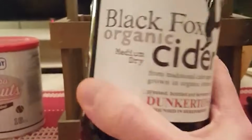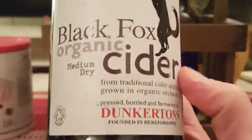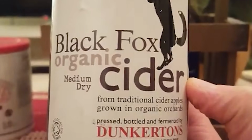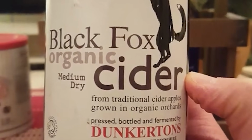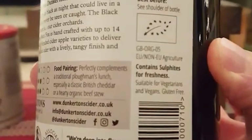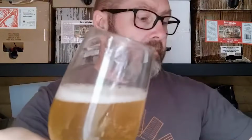Dunkertons keeps it stripped back. Certified organic apples, traditional pressing, minimal intervention. No concentrate shortcuts, no additive scaffolding propping up flavour. Here's why that changes the experience. First, without heavy residual sugar, it doesn't double as a sweet delivery system, which makes it far easier to avoid that spike and dip pattern that pulls you back for another round. Second, organic sourcing appeals to people who prefer fewer agricultural inputs and clearer provenance compared to mass-produced brands.